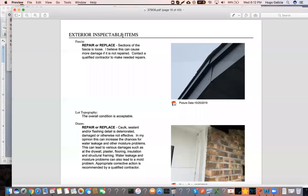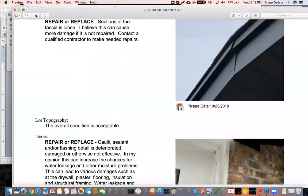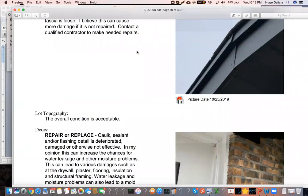This is the fascia. You can see it's starting to pull away a little bit. It's as simple as putting a couple nails in there. If you left it like that, wind can get behind there, rip the fascia off, and then you're going to have a heck of a time trying to match the fascia.